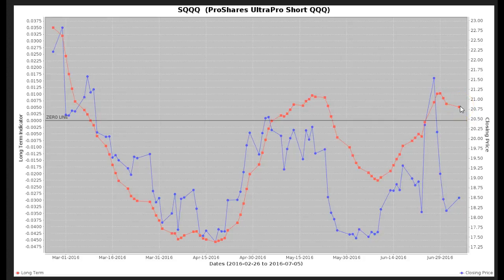And so it looks to me like we're going to start turning back to the upside in price, and the oscillator is going to lead it back to the upside. And my expectation is that we're probably going to see this 21.50 price level taken out to the upside, and I'm looking at least maybe at a 22.75 price. So we're looking at a pretty decent reward to the upside if this trade works out.